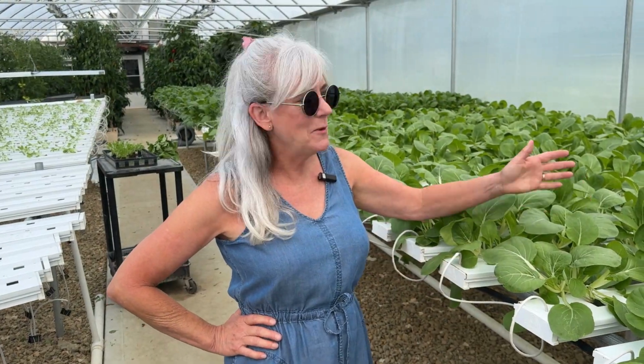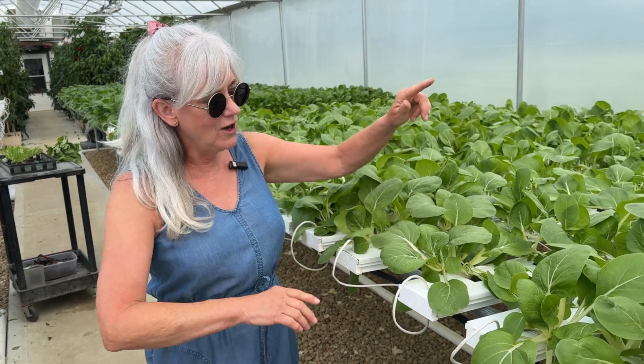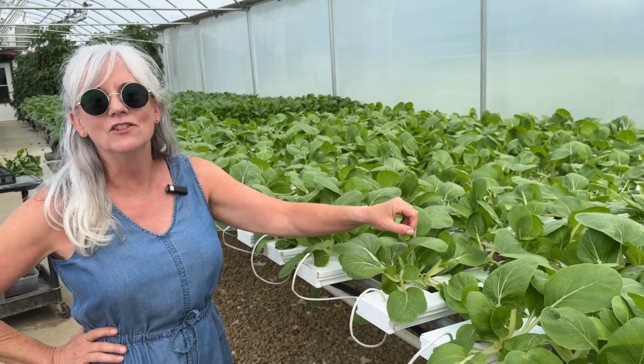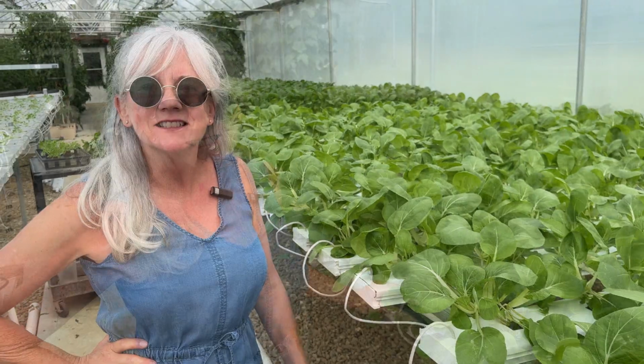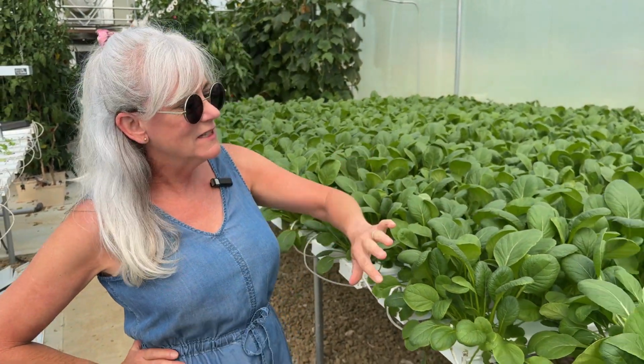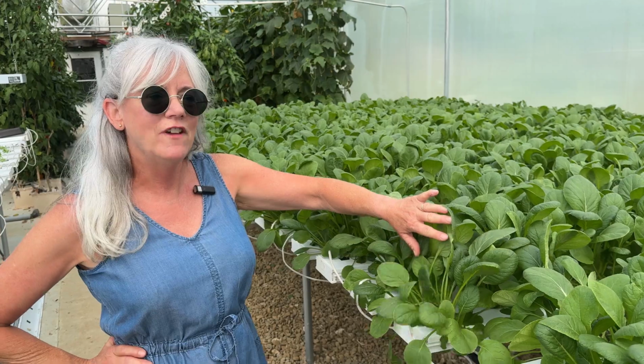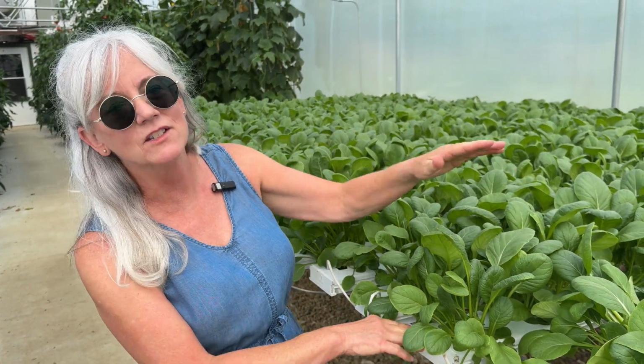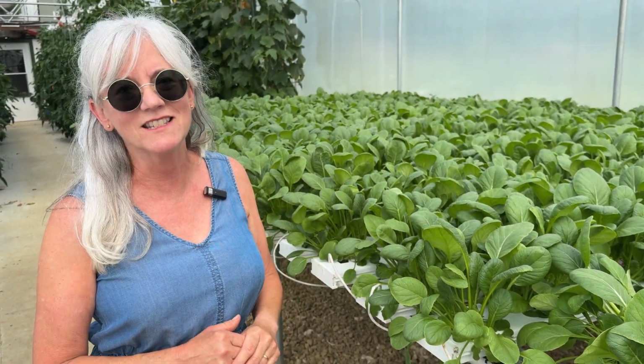Doesn't look like it now, but this is Win-Win, the white taller bok choy that gets nice long white stalks. So in about 3 weeks, it's going to look just like what you buy in the grocery store. This is what I'm harvesting next week for my CSA program. This is Carlton. It's part of the pak choy family. And over the next 4 days, this is probably going to grow to about that big, and it's going to be perfect size to go in people's boxes.